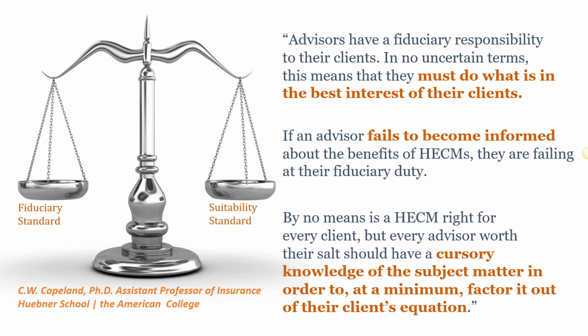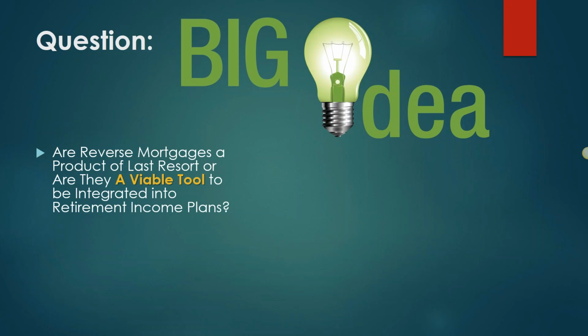But here's the phrase I love. But every advisor worth their salt should have a cursory knowledge of the subject matter in order to, at a minimum, factor it out of their client's equation. You see, that's very powerful, and I think that's very important. That's why we're here today.